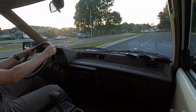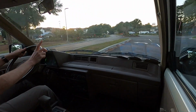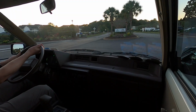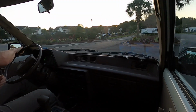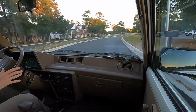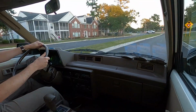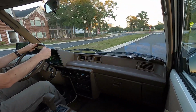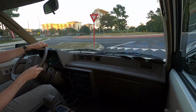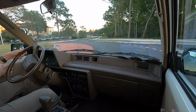But it's just a super cool car, and I haven't seen one of these. I did see one in the wild this summer actually, out on the interstate somewhere on my way down to South Carolina, probably in Virginia or something. But it does everything you want it to do. It doesn't complain. It always starts. I just don't have any bad things to say about it.